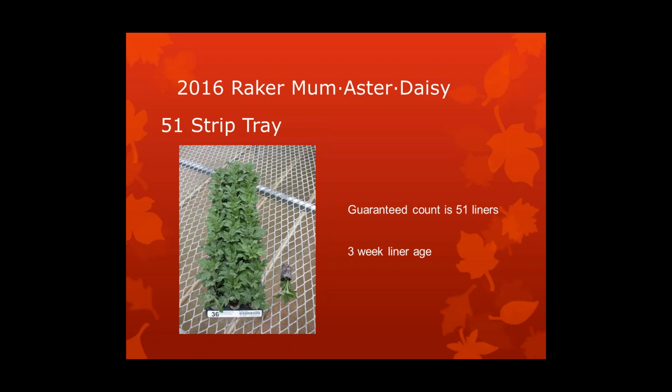There's a photo of the strip tray. Guaranteed count is 51 liners. This is a 3-week liner age. And if you'll note, Elipot, all of our 51 strips are in Elipot.